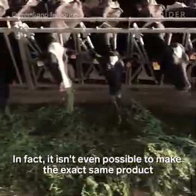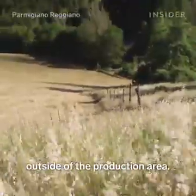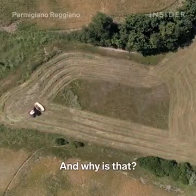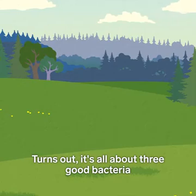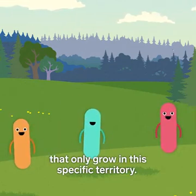In fact, it isn't even possible to make the exact same product outside of the production area. And why is that? Turns out, it's all about 3 good bacteria that only grow in this specific territory.